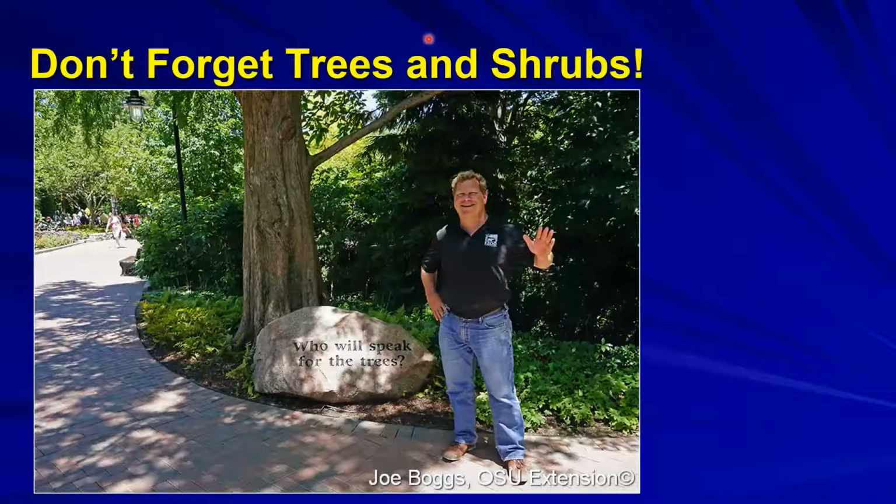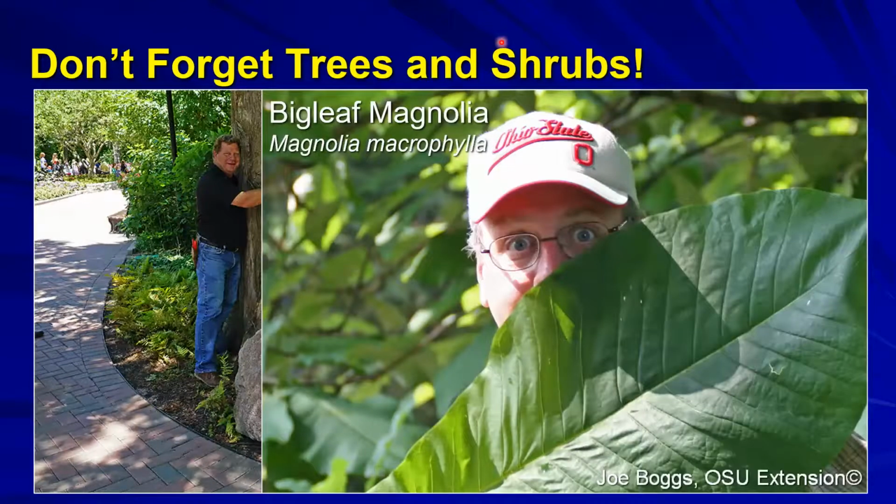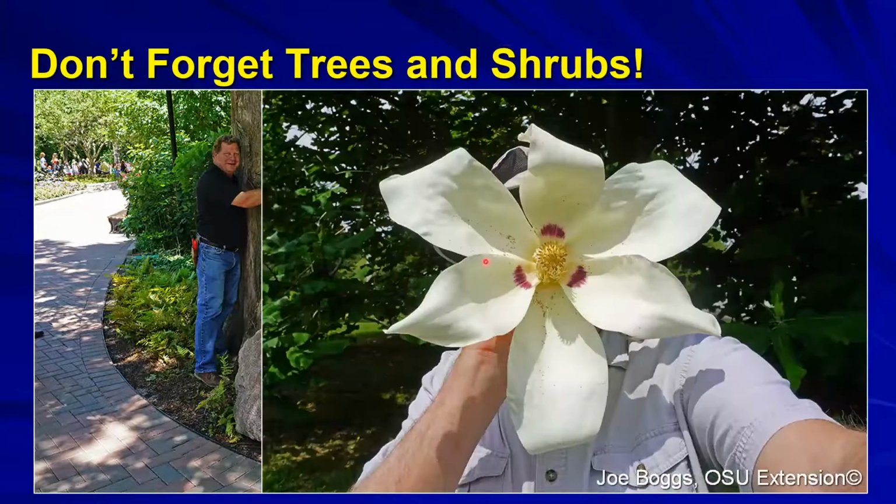And don't forget about trees. There's Steve, who will speak for the trees. Well, Steve and I are both tree huggers. I mean, there I am hiding behind a big leaf magnolia. That's a better shot.